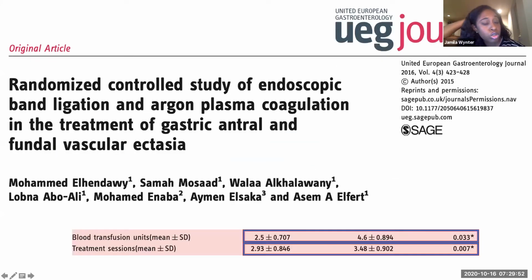This was the only randomized controlled trial that I could find looking at the difference between endoscopic band ligation versus APC in treating GAVE, in about 88 patients who had cirrhosis. They looked at multiple outcomes, a lot of secondary outcomes, including hemoglobin levels, rebleeding rate, mortality, blood transfusion units, treatment sessions, and complications. Ultimately, there was no difference between the two therapies, except for what is probably the least important outcome, the number of treatment sessions. Band ligation on average required about one fewer treatment session, 2.93 compared to 3.54 for APC, and that was statistically significant.